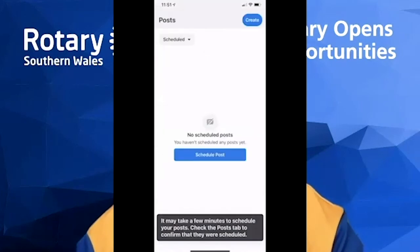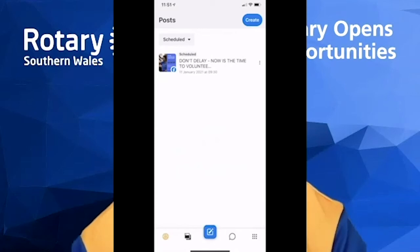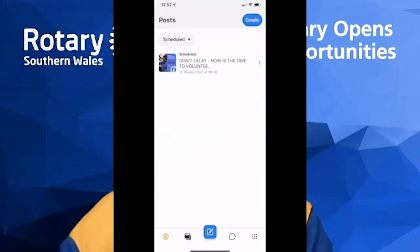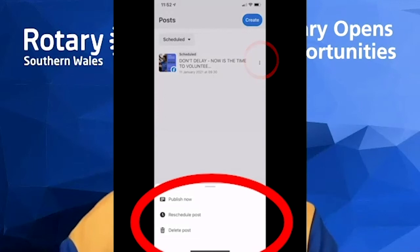And it takes a little bit of time, so I'm going to refresh that. And as you can see, I have a scheduled post. Now, what I will just do is show you how to find those scheduled posts. I'm back on the home page right now in the Business Suite. I'm going to click on what looks like two little posts down at the bottom. And as you can see, straight away, it's showing me scheduled posts there. And then if I do not want that to go out, click on the three little dots next to it. I can either publish it immediately, I can change the times, or I can delete it altogether.